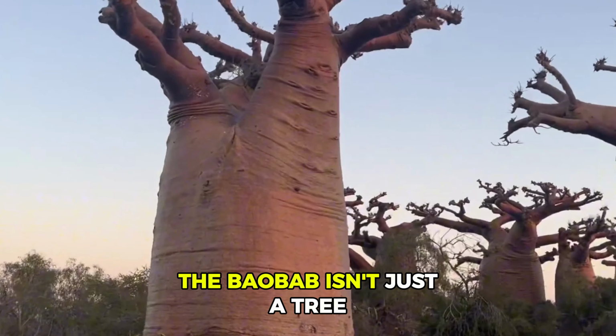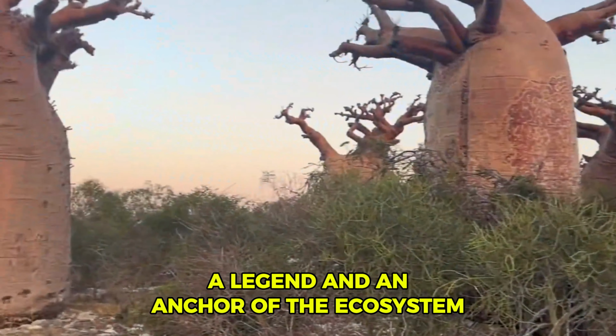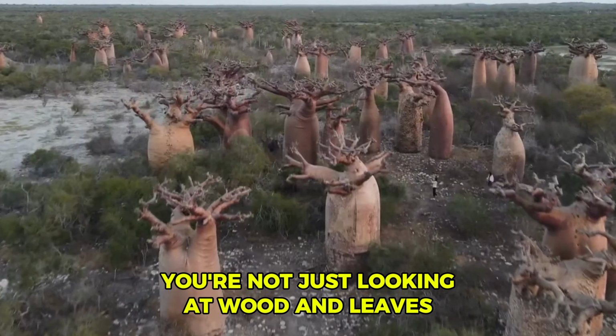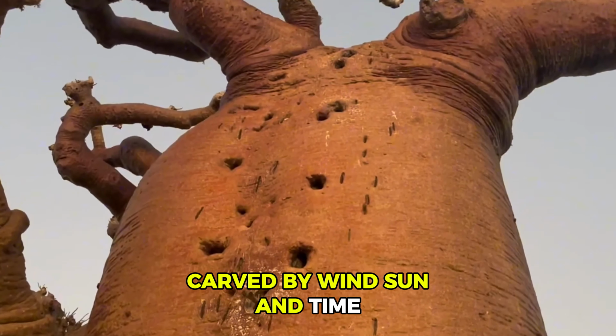The baobab isn't just a tree, it's a survivor, a legend, and an anchor of the ecosystem in some of the harshest climates on Earth. When you stand next to one, you're not just looking at wood and leaves, you're looking at thousands of years of history carved by wind, sun, and time.